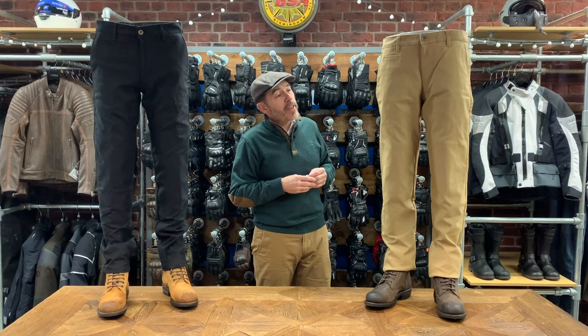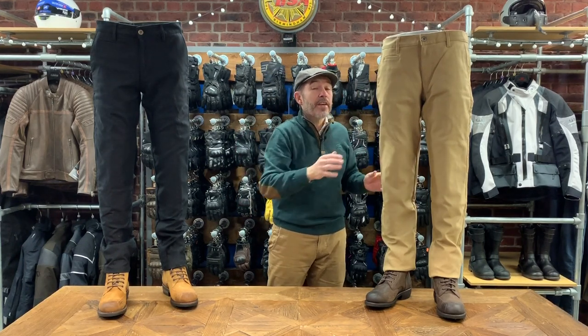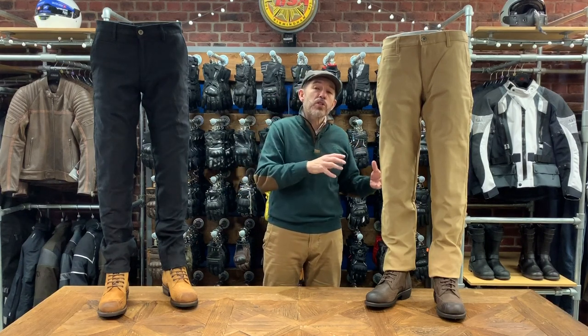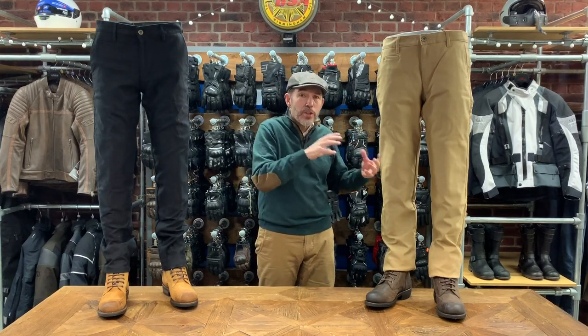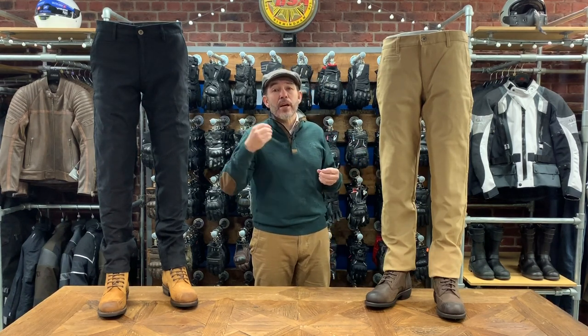In terms of armor, they come with a D3O armor in the knees and the hips. I say they come with, they don't come as standard. That's an extra on top of the jeans. Under the new CE rules, that's not allowed, but these are old stock jeans. So they do come, or they do not come with armor at present. That may change in the coming year when new batches arrive with armor.